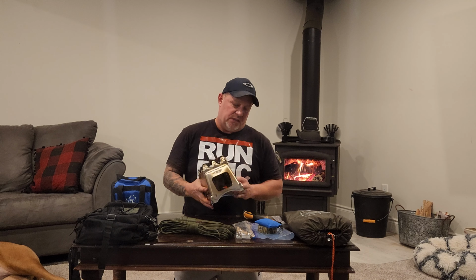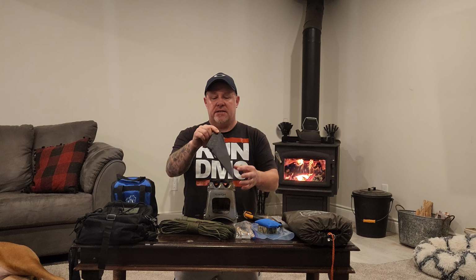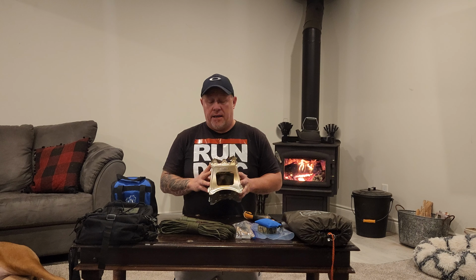So number 5 on my list is one of my most recent purchases. It's one of these little pocket folding mini stoves. I chose this because, for one, it all folds down into this little sleeve like this. It's a tiny little sleeve, about an 8 by 8. This is very, very light. I think it's titanium and stainless, so it packs very, very light.